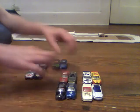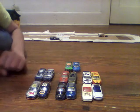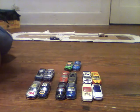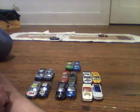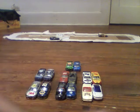Alright, my top 3 diecasts are right here. First, I'm just gonna say her to go because it makes sense to have Danica right by her teammate. So Danica always gets dropped by her teammates. I had to get this. This is so cool.